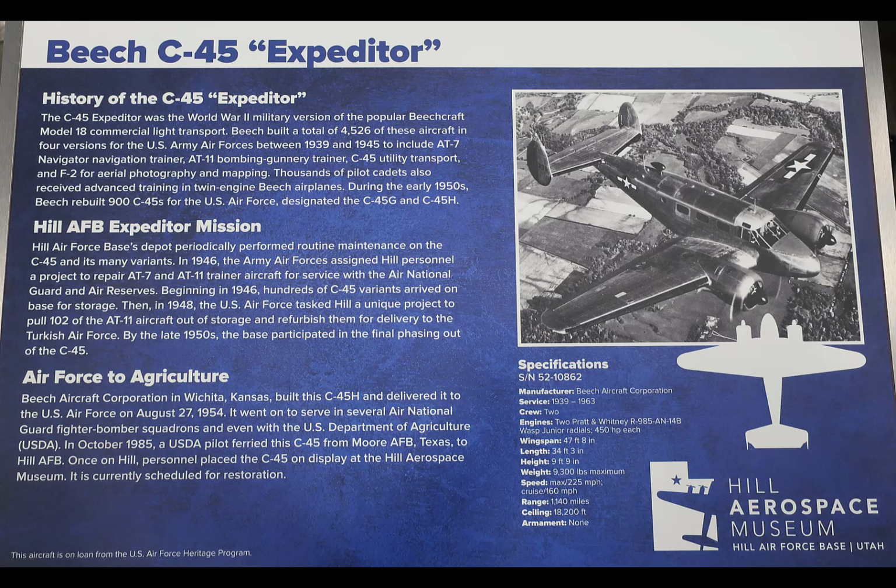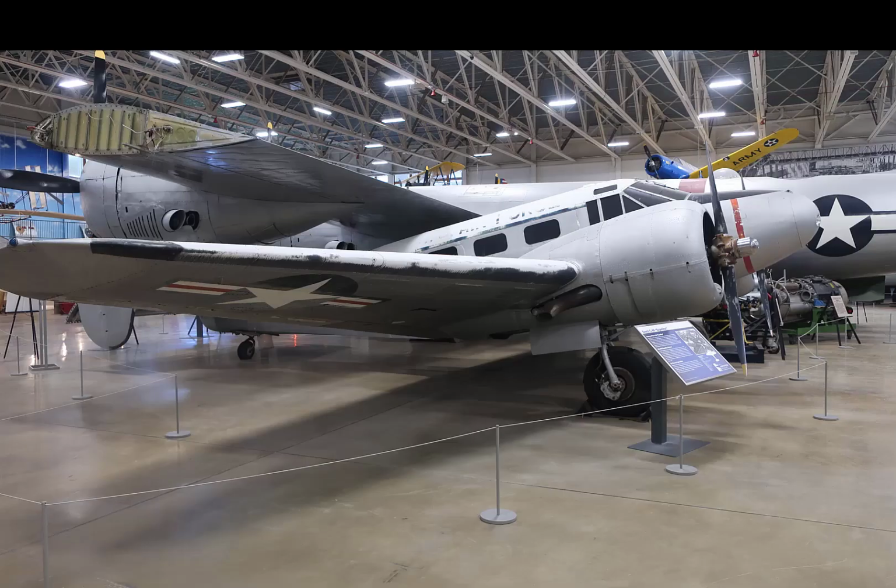This is going to be the last aircraft for this section of Hill Aerospace Museum, and there'll be more, probably at least two. The Beech C-45, the military version of the Beech 18, the Twin Beech, the notable era establishing aircraft. I've got a couple of flights in a C-45. They were mail aircraft while I was working as an A&P in Southern Illinois, and it was one of the few airplanes that actually scared me flying, not because of the aircraft but because of the maintenance that was done on it.